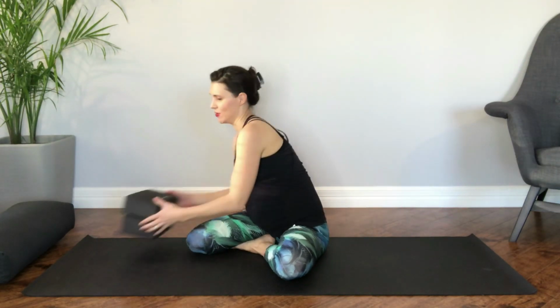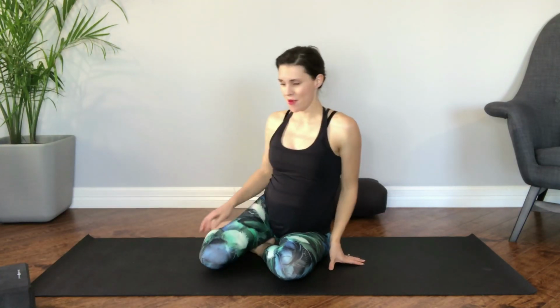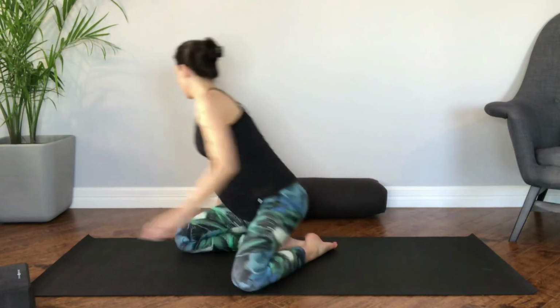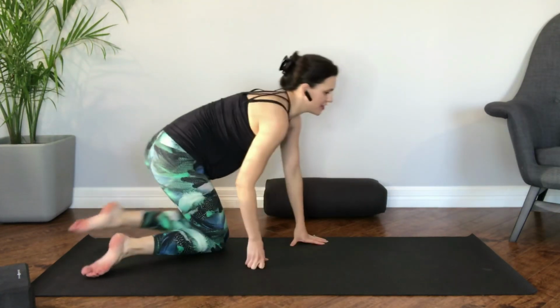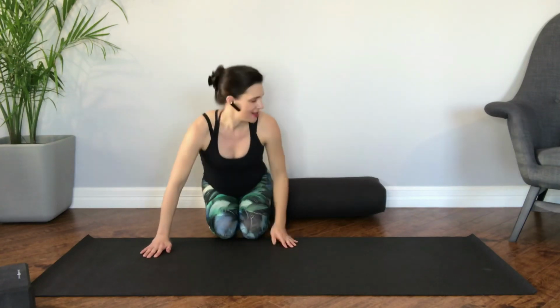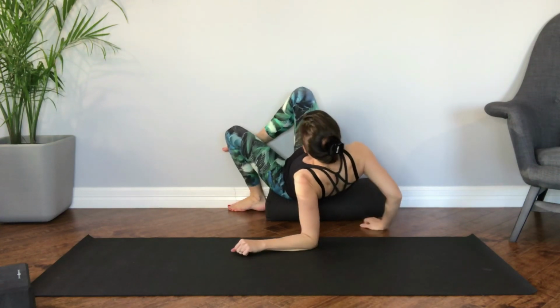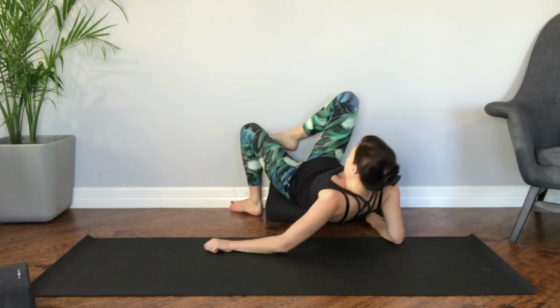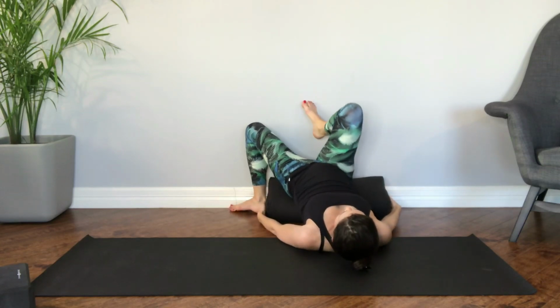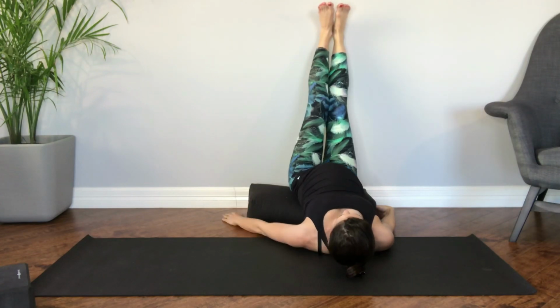So I'm actually going to use a bolster here. So I'm going to kind of back up into the wall here. So I'm right next to my bolster, and I'm going to sit on my bolster, lean forward, and then roll myself with my bum as close to the wall as I can, and get onto my back. And then I'm going to put my legs up the wall just like this.